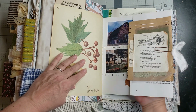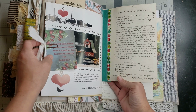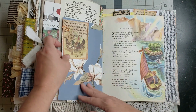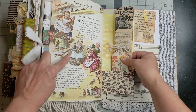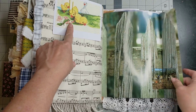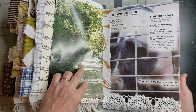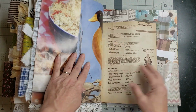Sweet little scrappy do there. Roast goose with potato stuffing. Little journaling card there. This is vintage wallpaper. Love, love, love these books. Sweet little ducks. Never eat more than you can lift, Miss Piggy. I love that.